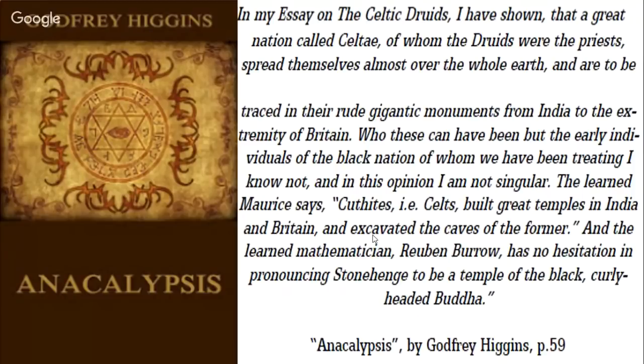Check this out now. Who these could have been of the early individuals of the Black nation, of whom we have been treating, I know not. And in this opinion, I am not singular. The learned Maurice said the Kuthites, which is the Cushites, i.e. the Celtics or Celts, built great temples in India and Britain and excavated the caves of the former. And the learned mathematician Reuben Burrow had no hesitation in pronouncing Stonehenge to be a temple of the black curly-haired Buddha.